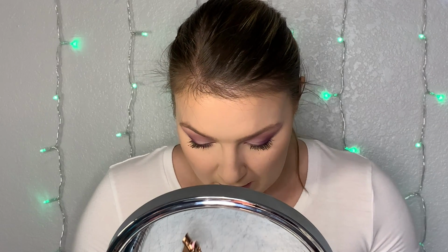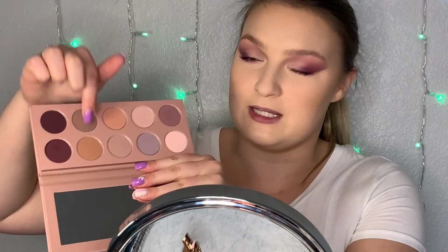I tend to not trust the process, but thankfully I didn't wipe it all off and start over. So I really, really like this. I think this is a really cool palette. It's very unique to me. It's got the purples in it, but it's also got some of these warmer shades to it. And I don't know, I think it's gonna be a good palette for my collection.